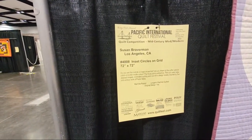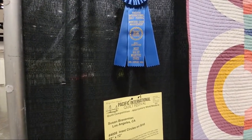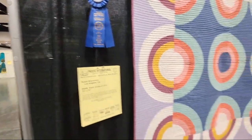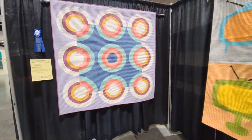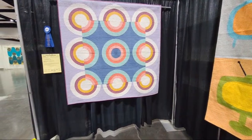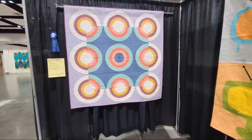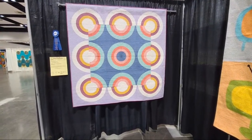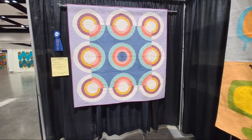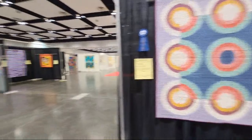Do you see the inside or the outside circles first? I don't know. Best use of negative space. Really? Huh. Interesting. I wouldn't have. I think this is a lovely quilt. I think that it should place. I just never would have thought about the use of the negative space in this one. Huh. Interesting.